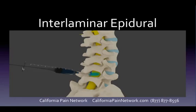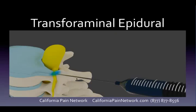Here's an interlaminar. The needle goes into the back area, straight through between the lamina. Here's a lamina, here's a lamina, okay? And it delivers the steroid medication right in the back there and seeps over to wherever the nerve is being compressed at that level, okay? Here's a transforaminal. As you can see, the needle doesn't go right through the back part. It actually goes off to the side and delivers the steroid medication right close to where the pinching is occurring.